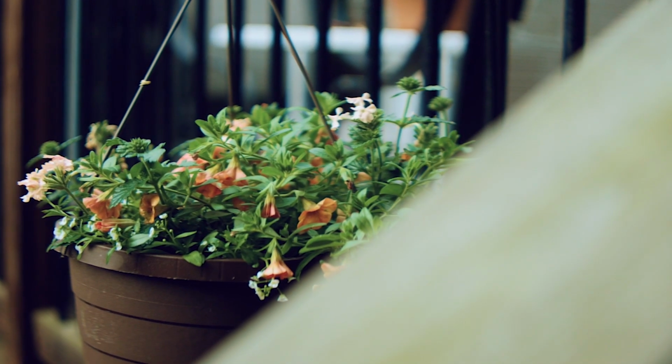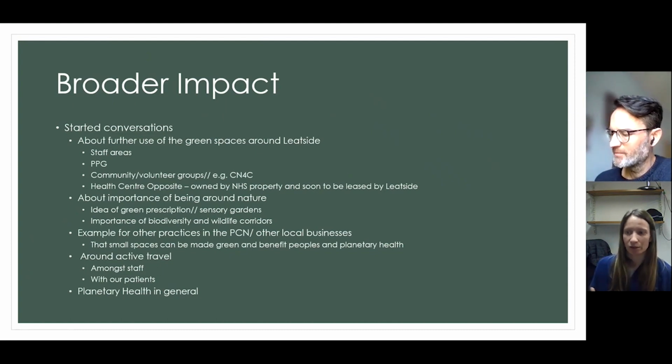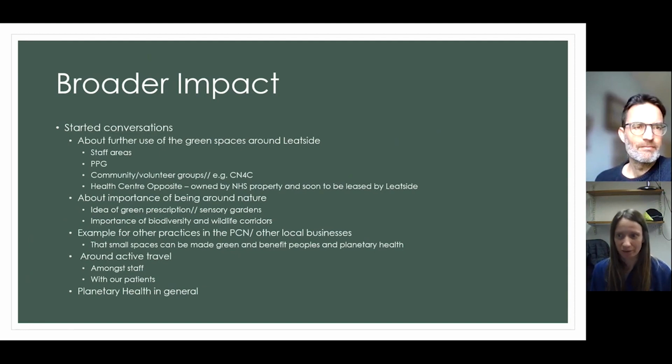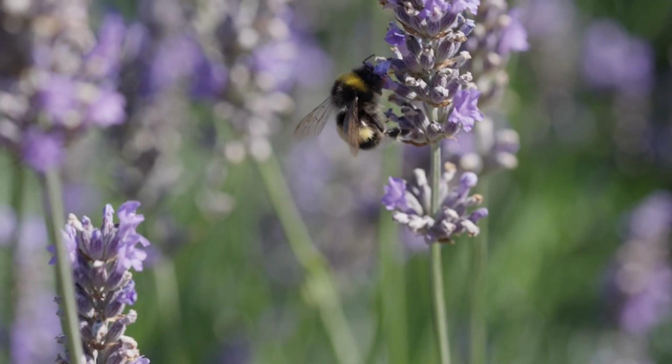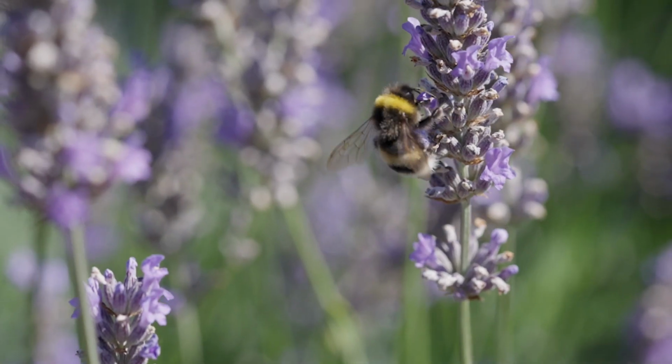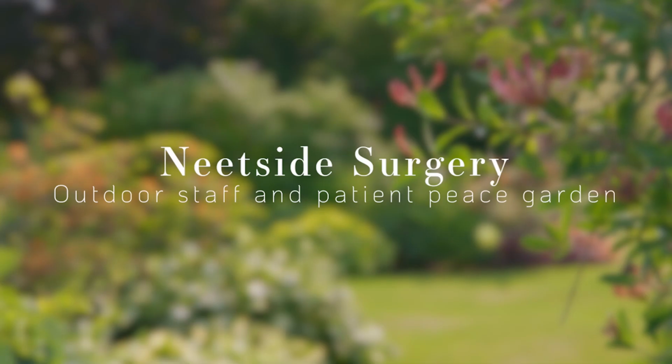People say, oh, those plants smell really nice. Well, you can talk about how that can be positive for people's mental health. Also the importance of biodiversity and the flowering plants. We've got lots of lavender in there. So hopefully when that flowers, we can talk about the importance of pollinators and wildlife corridors and inspire other people that maybe don't have a lot of space to get planting.